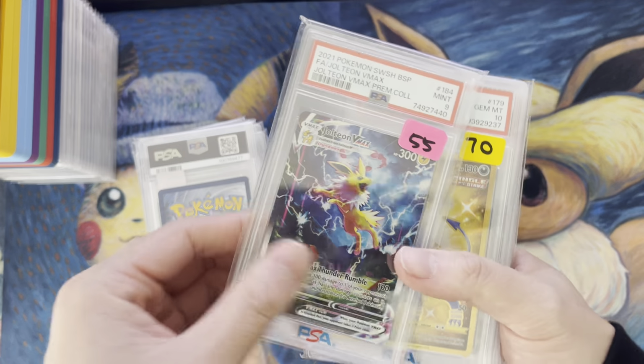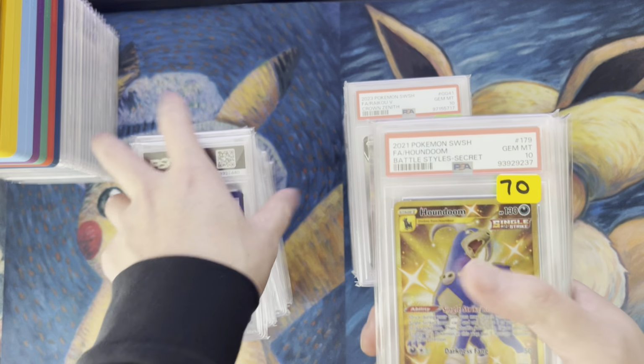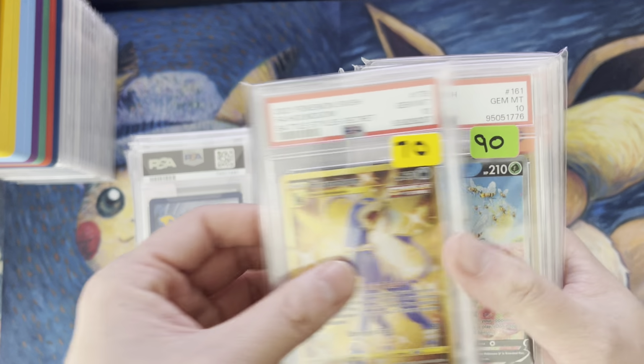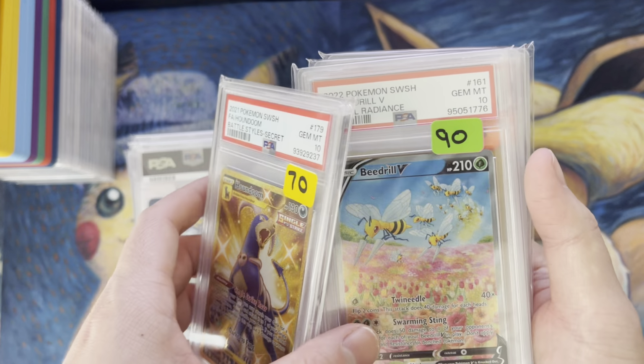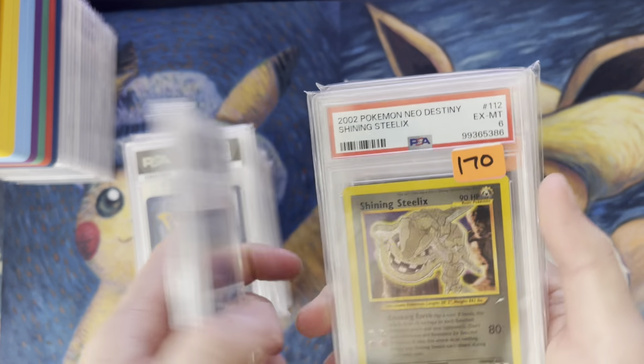Jolteon VMAX. This one's been here for a while. I had it set at 45. I recently saw the price changed to 55, so very happy about that. Seems like all of the evolutions are just going up because of Terrestrial Festival. Houndoom PSA 10, Beedrill alternate art. This is such a nice art for a Beedrill.